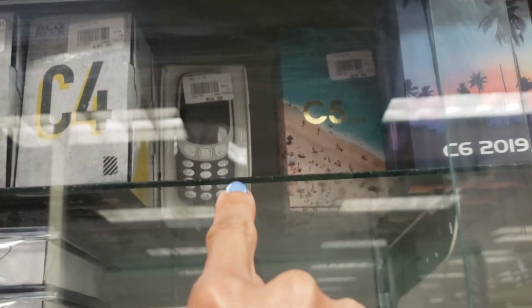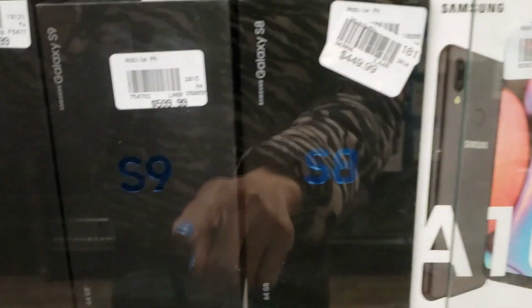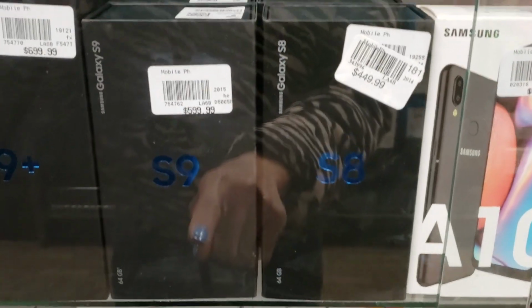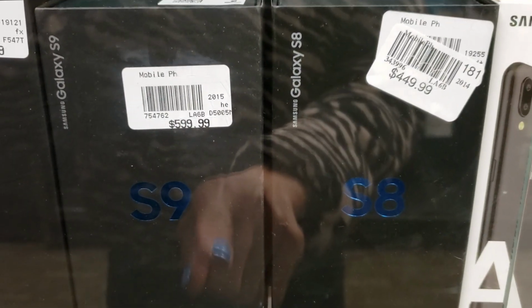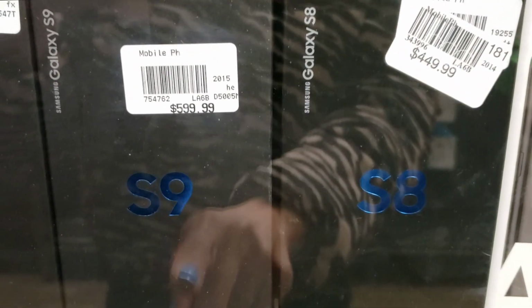Cool. Guys, I saw this Nokia. They still have this here. That's a really old phone. And this is my phone that I'm using for filming right now. Samsung S9, and then $599.99. That's the Samsung that I'm using right now.